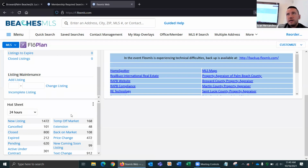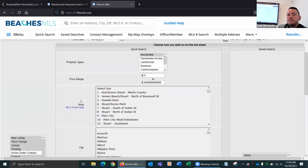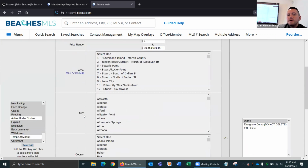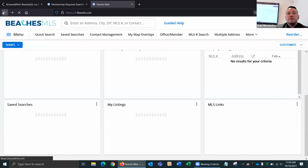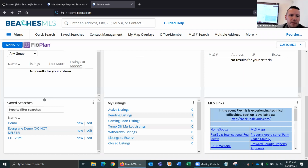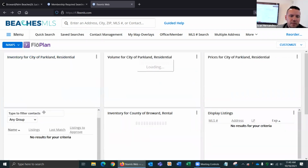So if you wanted to configure it, you would click on the 3 dots, click custom hot sheet. And here's where Flex MLS is going to give you the option of selecting specific MLS areas or cities or counties, or you could go through your individual map outlines that you've drawn. And that's going to give you whatever's been occurring in that area of interest. So in here, let me set it up with Del Rey so that you guys have a better idea of what this will do for you.